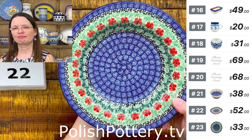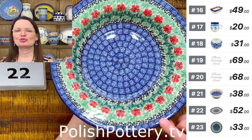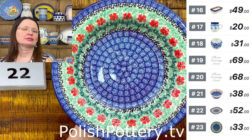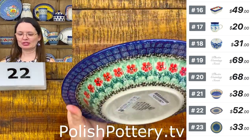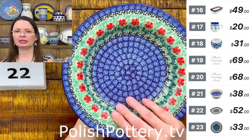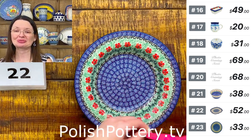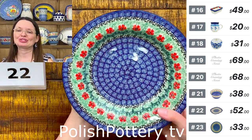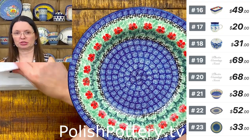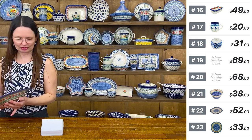One of the entry-level patterns with the maraschino pattern, but look at it, it is such a cheerful pattern. I love that green background and the maraschino flower in red. Such a beautiful combination again. Beautiful. So the pasta bowl with the wide lip from Ceramika Artystyczna is shape 14. They are 9 1/4 in diameter, 1.5 deep, 12 ounces brimful, and only $33. So that's number 23, pasta bowl with wide lip from Ceramika Artystyczna.